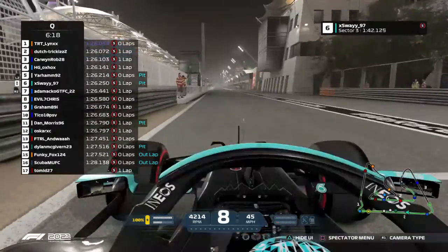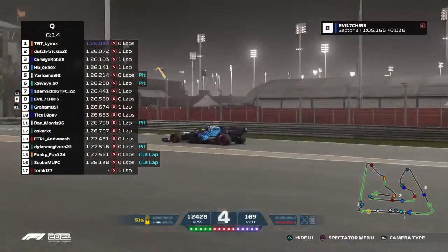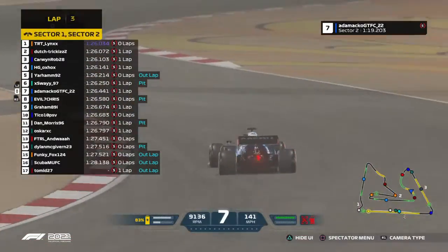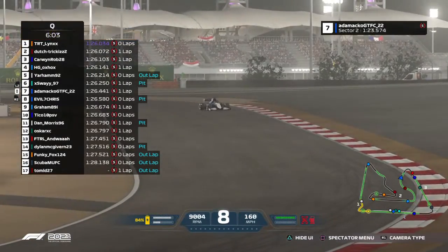He boxes this time around. The Williams still holding on to 7th and 8th. Chris into the pits. And Mako has now got back ahead of his teammate though. He is on an in-lap, so that is not going to be quick.